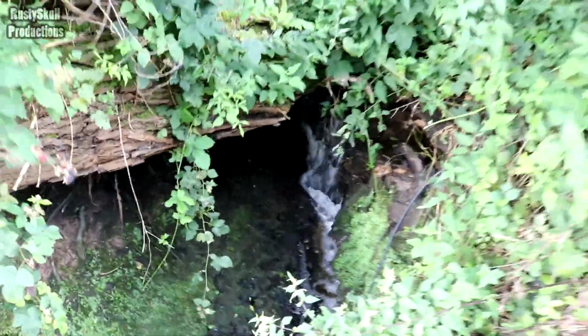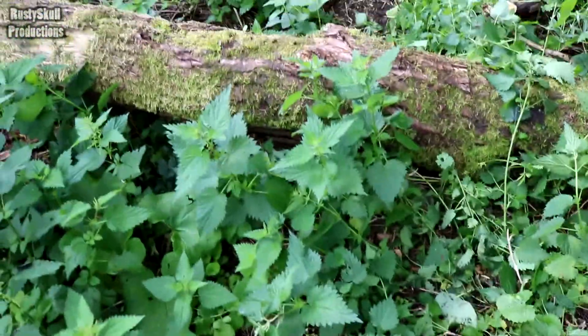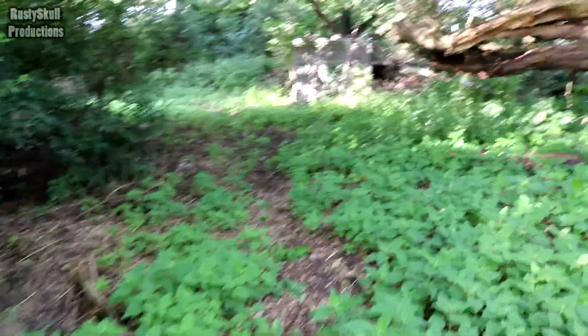Got another little stream. You can see where I went. This is where I got stung. Bloody hell, man. Bloody hell. It's not proper bad here. I'm all the way up here.